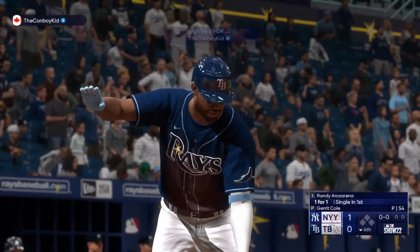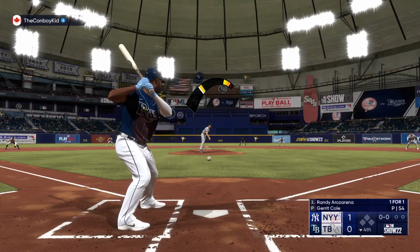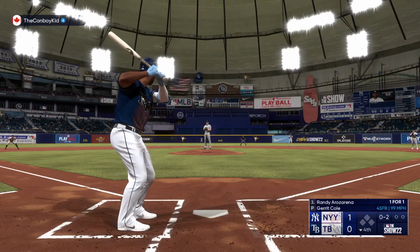Bottom of the 4th. Here's a speed threat, Randy Arozarena, leading up for the Rays. Cole back to work. Randy. Swing and a miss as he was out front. It's good speed at the top of the order here. You want to get it on, see if you can get a stolen base, maybe get around the bases and pick up a run. And he's down 0-2 as he swings through it.